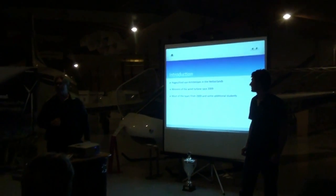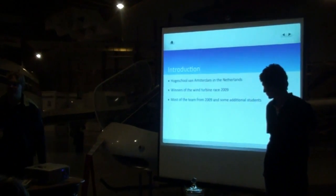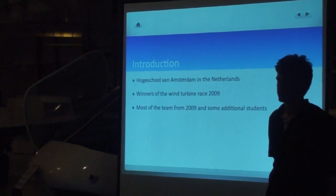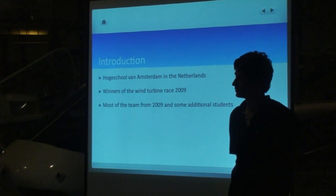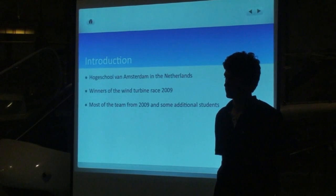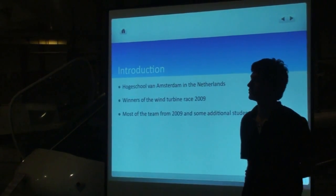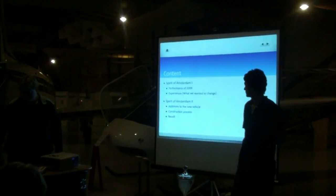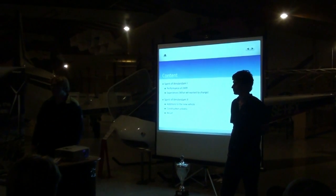We're from the Hogeschool van Amsterdam, in Amsterdam, of course. We're the winners of last year, the 2009 race. And maybe some of you recognize Guus and the others of our team. Most of our team are still the same members. Some members have left, and we also have additions to the team, which I'm one of.